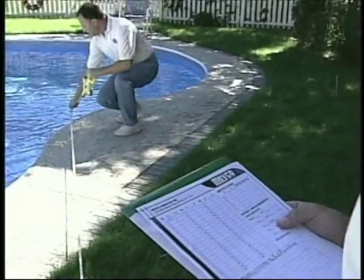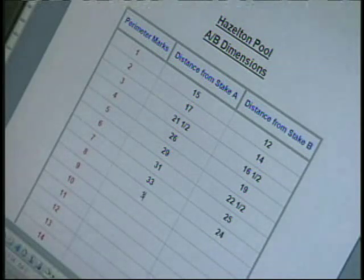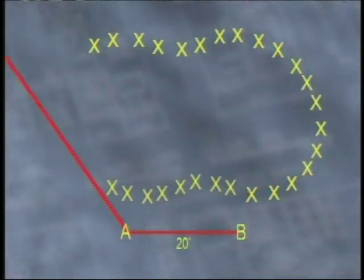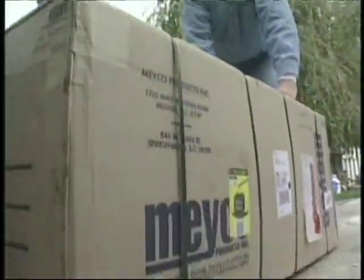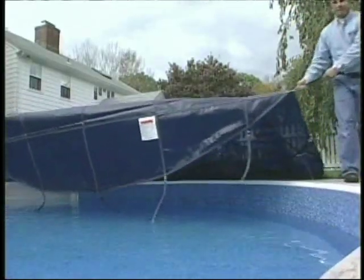This is where that old high school geometry comes in. By putting those measurements into a computer, it's possible to accurately plot the pool shape and dimensions and make a custom cover that will fit precisely. A few weeks later, it arrives. After unpacking, the cover is pulled over the pool for a test fit.